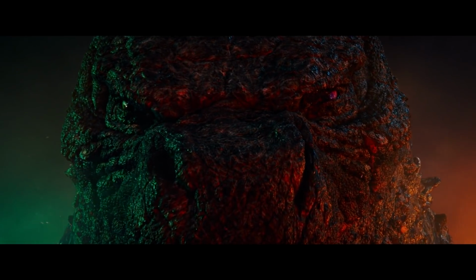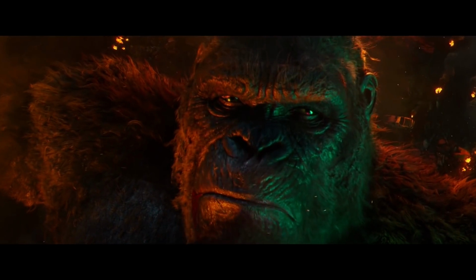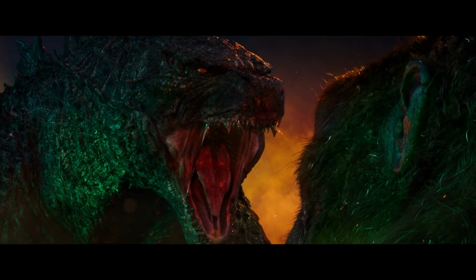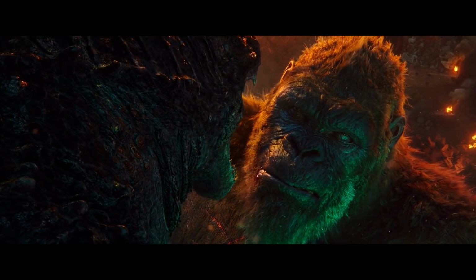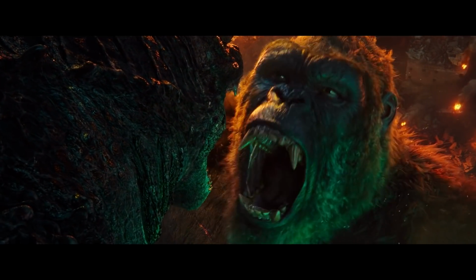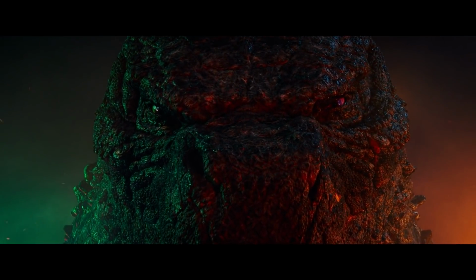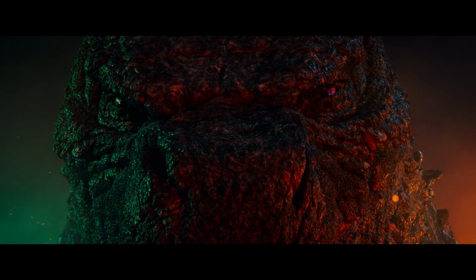Another thing about the Godzilla facial design in these films is that from a front-on look, it just looks like one flat mass. It doesn't have that dimensionality that the original designs had. Not bad, it's just different, but there's still something about it that I haven't quite warmed up to yet.